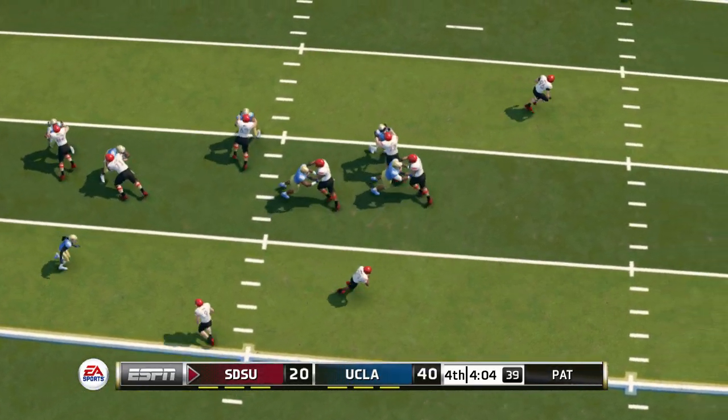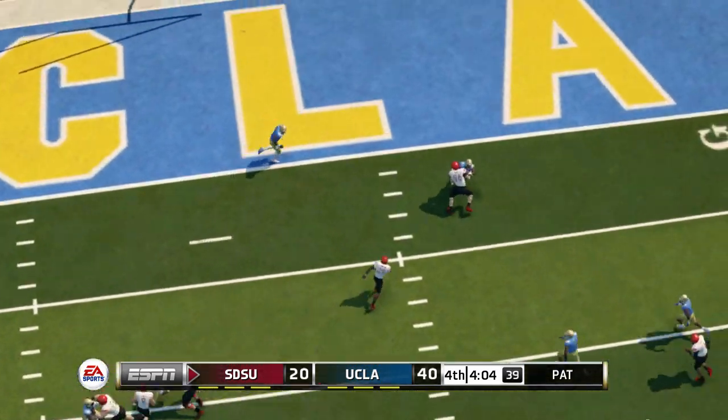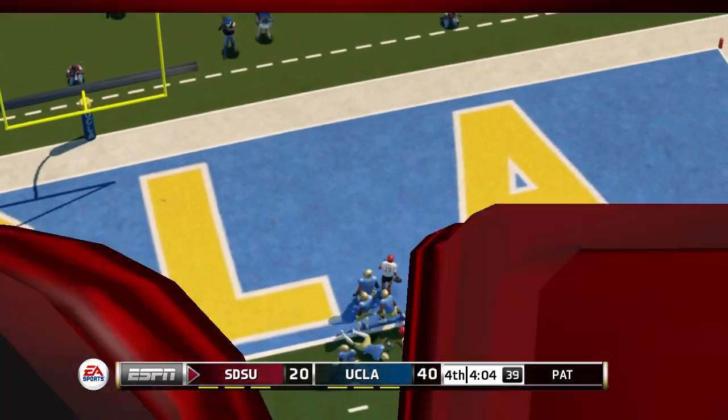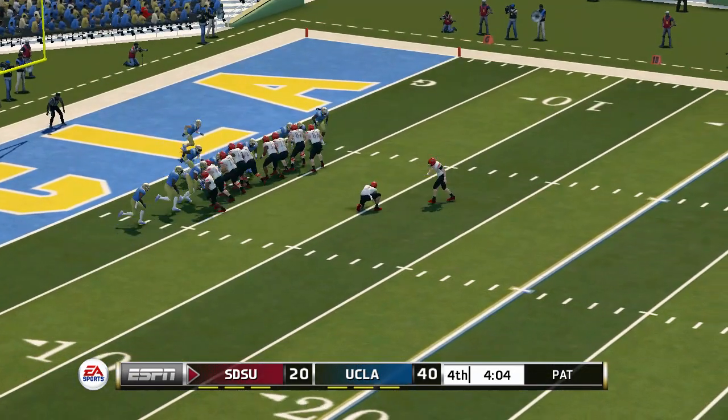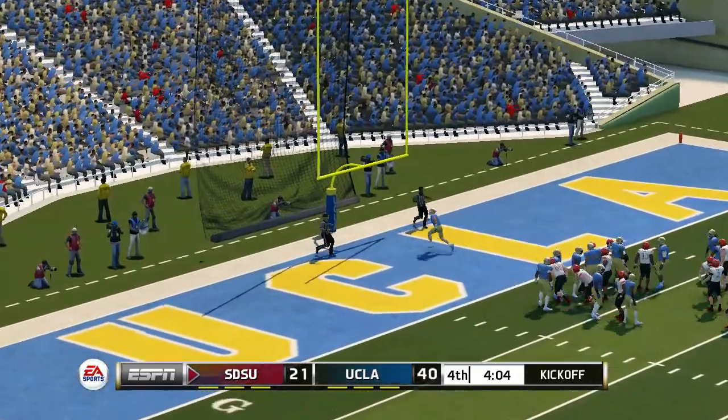Very impressive run by the halfback to find the end zone. Good play call here by the offensive coordinator. He realizes when you get down into the red zone and you have a halfback like this, just give him the ball and let him find his way into the end zone. And he hits the PAT.